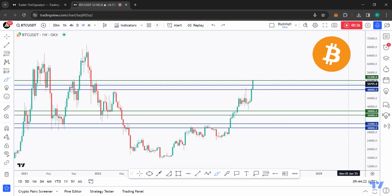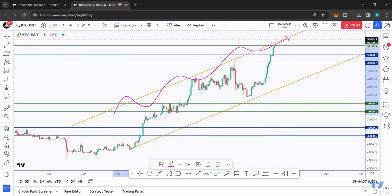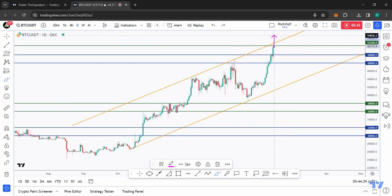However, even though we broke above the 50k round number and significant psychological level, we are still inside this big resistance. So in my opinion, for the bulls to remain in control, we would like to see a break above the upper bound of this big orange channel and the 53k, 52,300. Once we have this aggressive break, price would invalidate this entire zone and will be able to push higher.